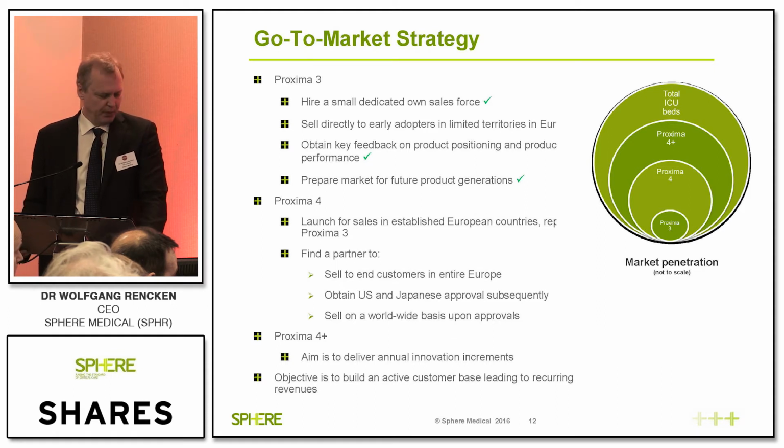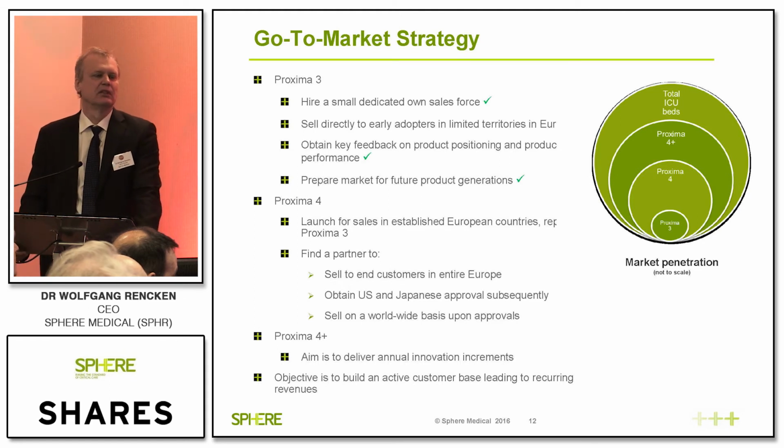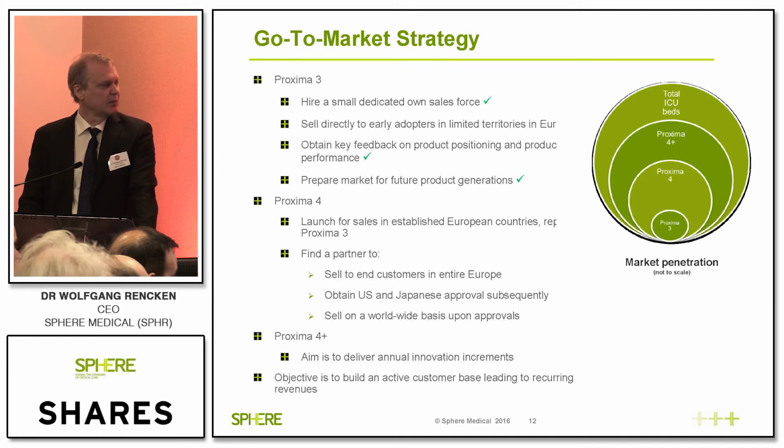And with Proxima 4+, we aim to deliver annual innovation increments to the market. So it gives you roughly an idea of when we think we will be launching Proxima 4+. And the objective is that we build an active customer base with recurring revenues. Because remember, our revenues are directly tied to the number of patients being managed with Proxima.